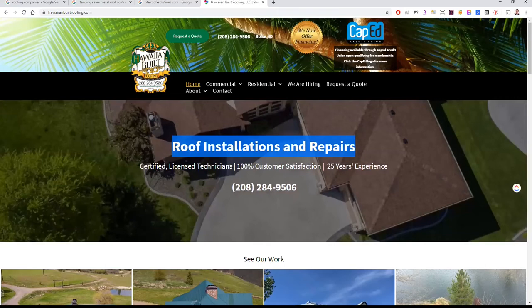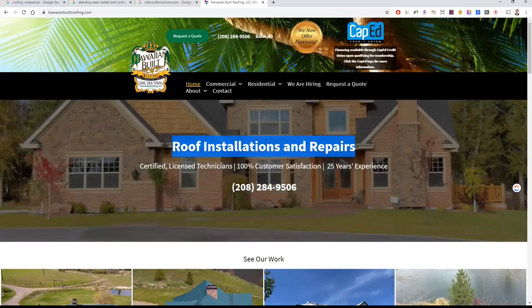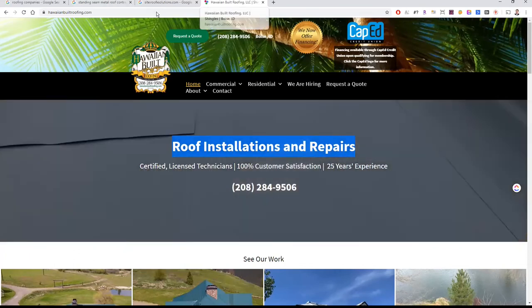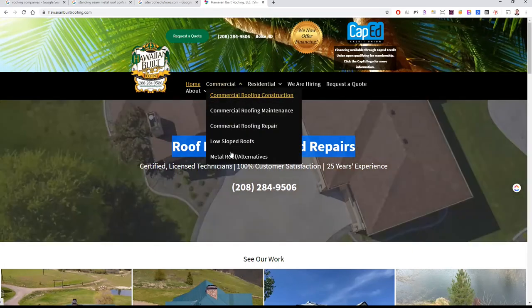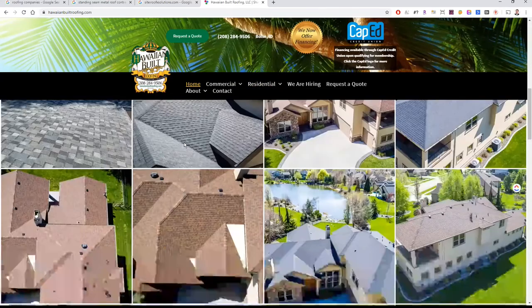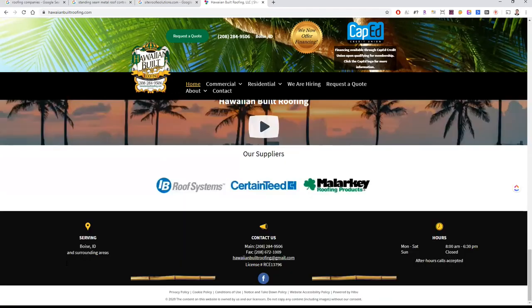It's not a bad one, but maybe expand the copy on that a little bit. The top roofing installation and repair company in Boise, right? Something like that to make it a little bit more congruent. Lots of breakdown in the pages here. So you've got a few things, low slope metal roof alternatives. Let's take a peek, see our work. So you're encouraging people to scroll a little bit. Let's see if you don't have your name, address, and phone number in the footer. So you want to get that on there.